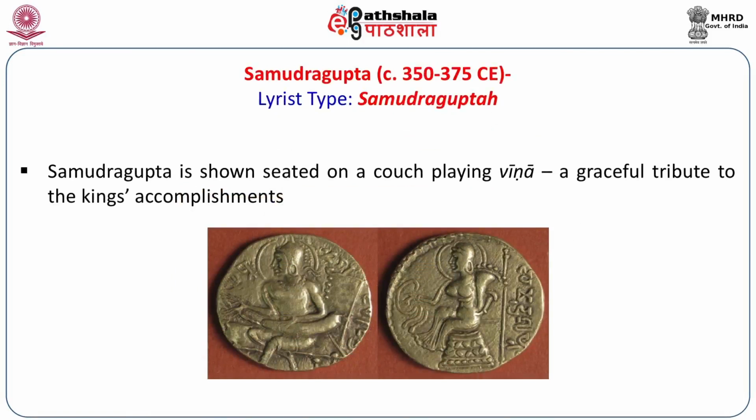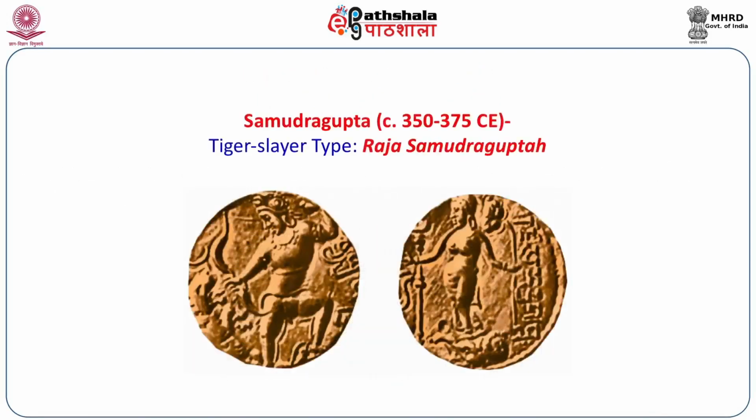Now let us see another type issued by Samudragupta, which is popularly known as the lyrist type. Here Samudragupta is shown as playing a veena, and on the reverse you can see the goddess seated on a wicker stool. This is the tiger slayer type coin of Samudragupta, and on the reverse you can see the legend Raja Samudragupta. Here Samudragupta is seen as slaying a tiger.